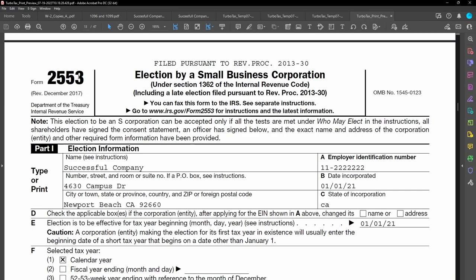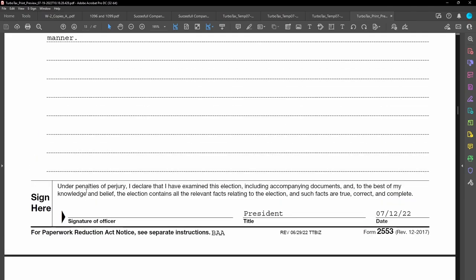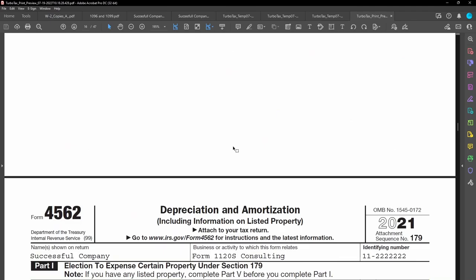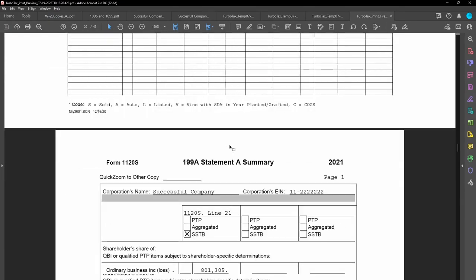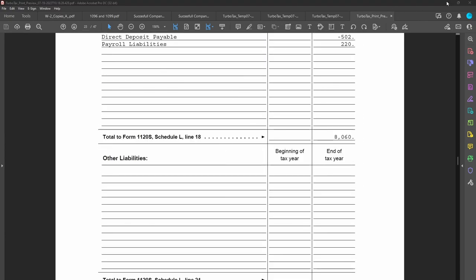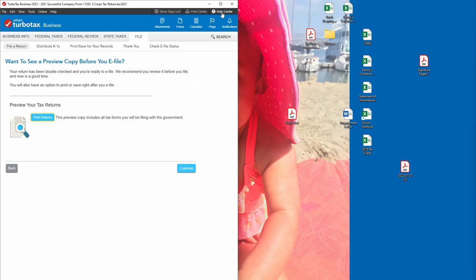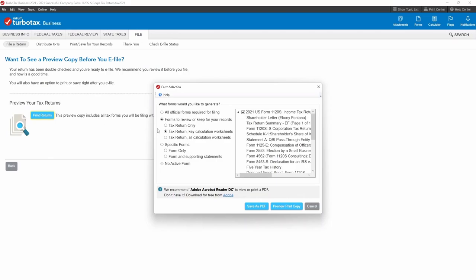Okay, this is my 2553 election. This doesn't have to be signed here because it's what they are sending, but the attachment is what needs to be signed. As long as you attach it, you're okay not seeing it here. Okay, everything looks good to me. Let's go back to here. Yeah, I will save it. I will print the return and save this one.